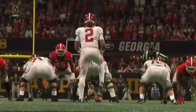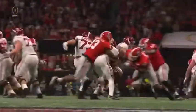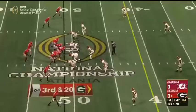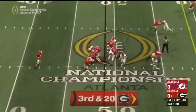There's Clark kind of blow the play up. Is Pierce Baker, the left guard, comes around, 71 comes around, and boom, he runs right into Clark right there. Gotta hurry. Just get it off. And it's a 3rd and long run.